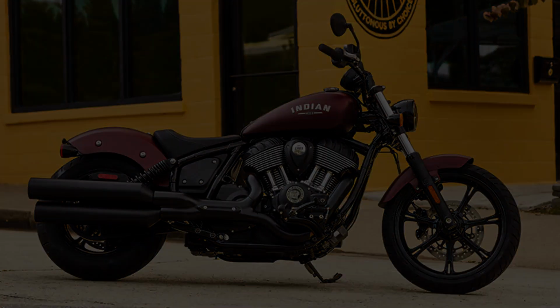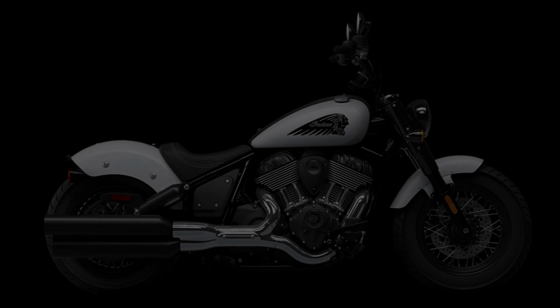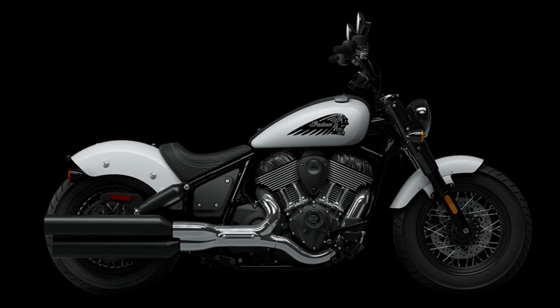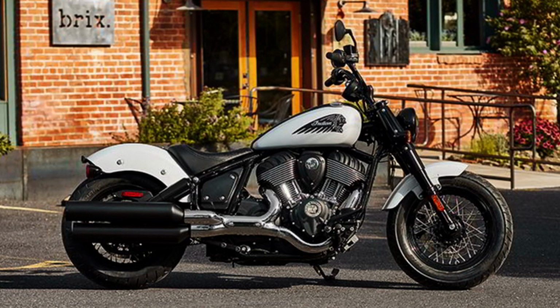Next up is the Chief Bobber. The Bobber has your typical bobbed fenders and chrome header pipes and black exhaust pipes, as well as mini-ape handlebars. It also has the Thunderstroke 111. It comes in two colors, black and white, with ABS or without ABS. All of them have the icon on the tank. The Chief Bobber ranges from $16,500 to $17,950.